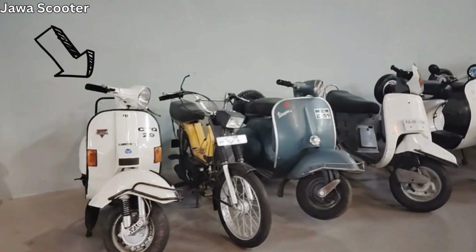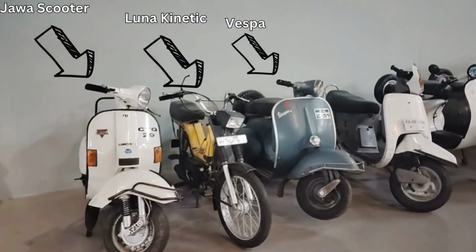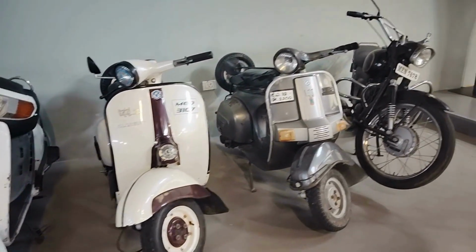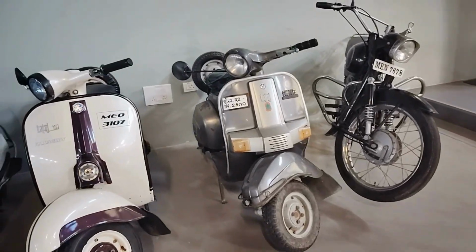We see the Java scooter, the Luna Kinetic moped, a Vespa scooter, a mystery scooter, comment if you know the name, the Bajaj 150, the Bajaj Super FE, and finally a Rajdoot motorcycle.